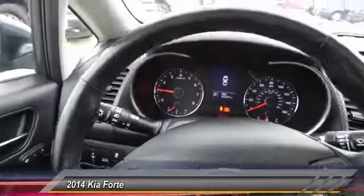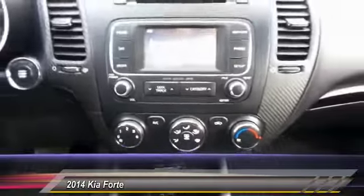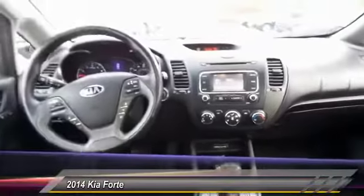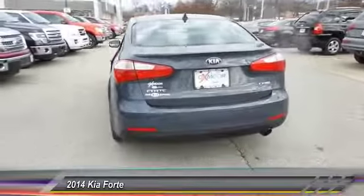Here are some of this vehicle's great options. Traction control, power sunroof, leather-wrapped steering wheel, dual airbags, one owner, power steering, alloy wheels, four-wheel disc brakes, power windows. Your new ride is just a phone call away.